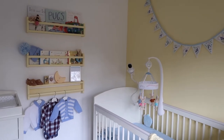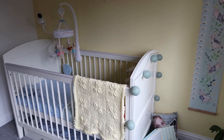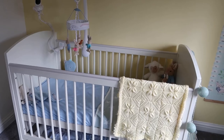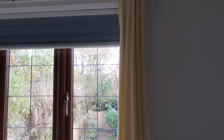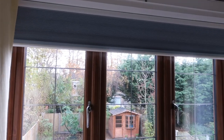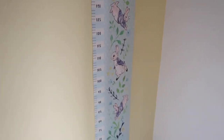The plan is that he's going to start sleeping in here in the new year. So yeah, it's basically now all lovely and ready for him. He does take some daytime naps in his cot. And then the curtains were from Laura Ashley, which I think no longer exists, but they are literally the most perfect match to the paint on the wall. And then I've got a beautiful blackout blind, which is a very similar blue to his Peter Rabbit colours, which is really handy.